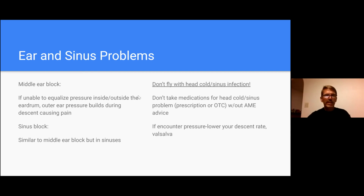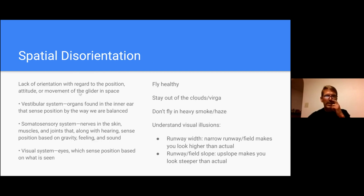Okay, spatial disorientation is the lack of orientation with regard to position, attitude, or movement of the glider in space. And we have 3 different systems that kind of go into our orientation system. The vestibular system are organs that are found in the inner ear that sense position by the way we are balanced. The somatosensory is basically just our feel. So when I was talking earlier about seat of the pants, that's a somatosensory type of feeling, and it's basically throughout your body, just the feeling of gravity and its effects on your different parts of your body.